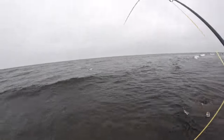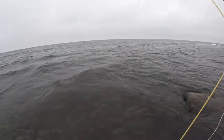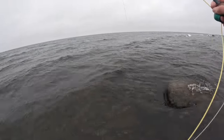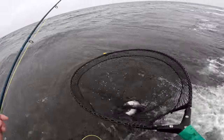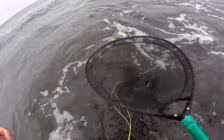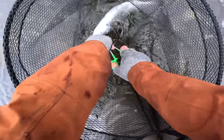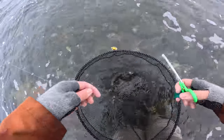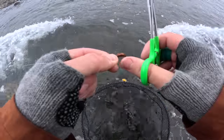There we go. Good take. On the Gammarus again. Oh. Yes, right in the wave. Yes. That was the hardest strike I had in a long time. Gammarus again.